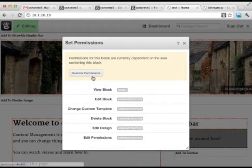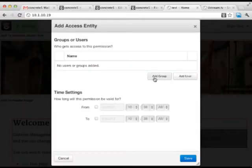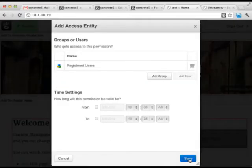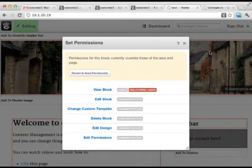Currently, guests can view this block, and that means everyone can view this block. What I'm going to do is set up special permissions just for this block so they're not inheriting from the page or the area. And I'm going to say, I don't want registered users to see this. Whoops. I don't want registered users to see this. Nice. And so now I've got registered users excluded from here.